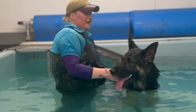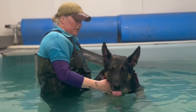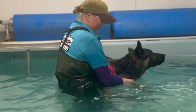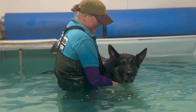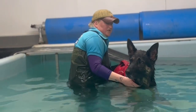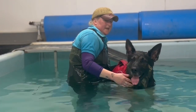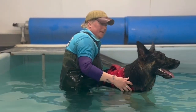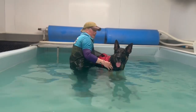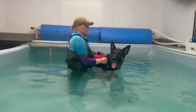And also getting in and out of the lakes. That's when the dogs, feet down, feet down. That's when the dogs get into trouble and cause themselves injuries again, is getting in and out of the lake, scrambling up and down banks. So it's absolutely fine for your recreational dog.